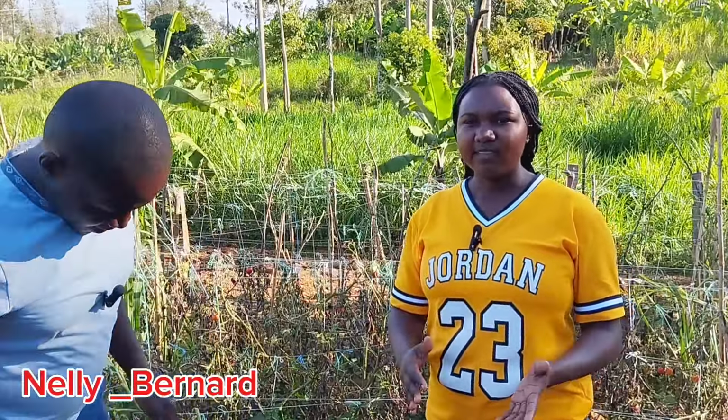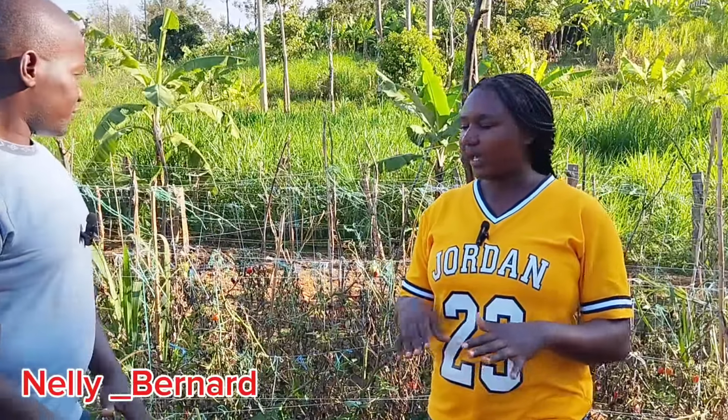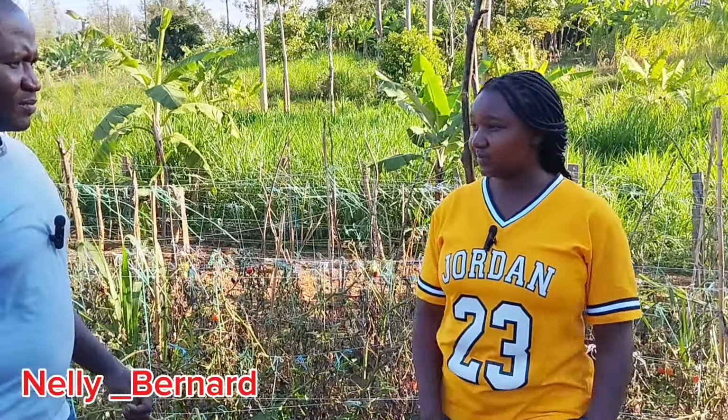Yes. So guys, the reason why we want to focus on this Tuta absoluta is that it is the most serious menace that is affecting most tomato farms. We are not saying that it is the only pest. There are other pests and other diseases, but this is the most serious one because it can make you end up in complete losses. Yes. How true is that? It's a very serious one.